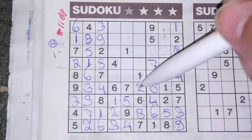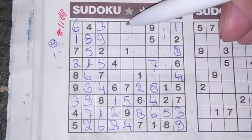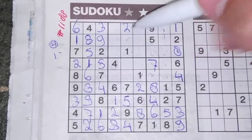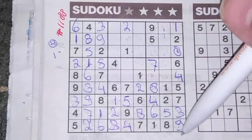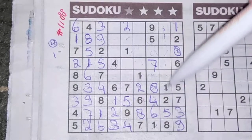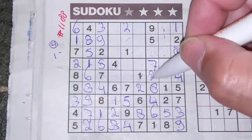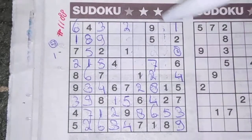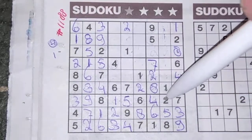2 in this column, 2 in that column. So in the middle column, the only 2 places for the 2. Here or there. We see here 2, no 2 there. 2 should be here. 2 in this last column, 2 in the column next. So in that column, the only place for the 2 should be here. And all the 2s are used, I can see. Yes.